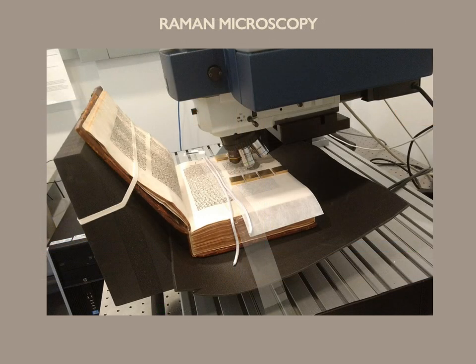Macro XRF can tell us that titanium is present on the map, but it cannot identify the specific titanium-containing component of the ink. Raman microscopy, a form of molecular spectroscopy, can tell us what compounds are present in the ink. In a previous study, Raman spectra were acquired at 9 points on the Vinland map, and the titanium species was identified as anatase, one of 3 natural forms of titanium dioxide. Raman spectroscopy also found that the dark ink component was simply carbon.